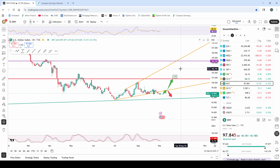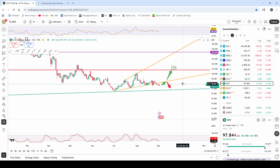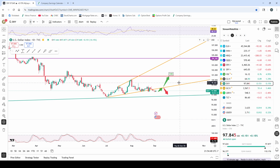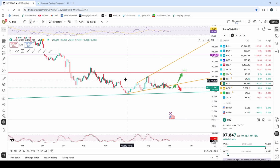As you know, predicting is not really considered a good thing because you don't know where the market is going, and sometimes it's almost impossible. So we just look at one at a time and see how it is.